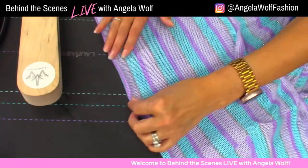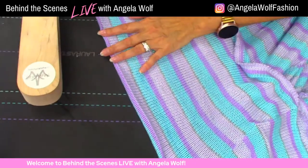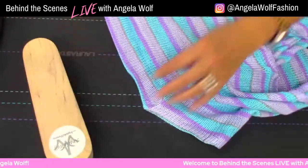No, I don't have any more of this fabric. I see somebody asking. I do not. I bought this a long time ago. This just came out of my stash. Like it could be years.